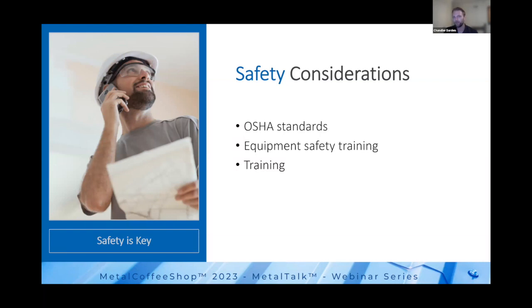Also, the equipment safety training. When we sell pieces of machinery, we come out to install it, and when we come out to install it, we train on it. And we also go through the safe operation of the equipment. We have a set program that we go through to make sure that all the operators that we train are up to the same level of safety training on the piece of equipment.